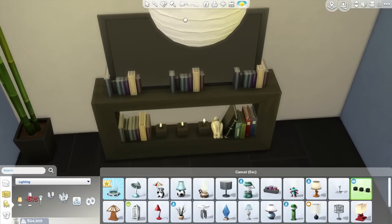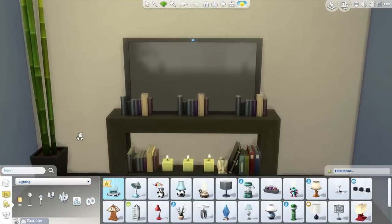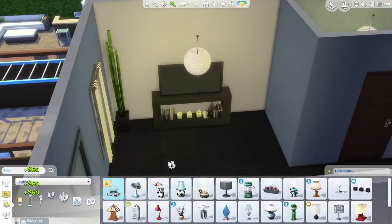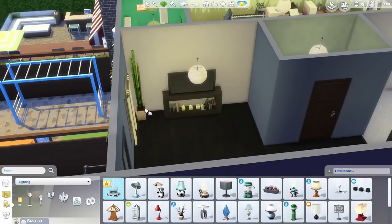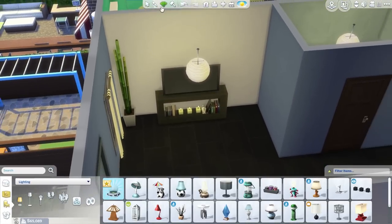Probably wouldn't want to actually have candles so close to those books, but it doesn't matter too much here. We'll do the green ones for a little bit of extra color in there. Okay, so I think that looks pretty nice. I should do a different color for this other than black. We can go with the light. We'll go with a gray. Yeah, I think that looks nice.